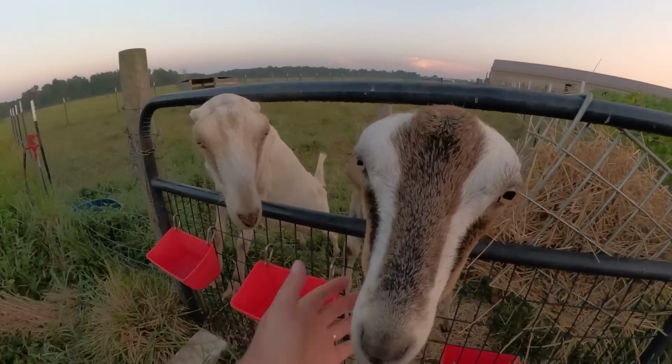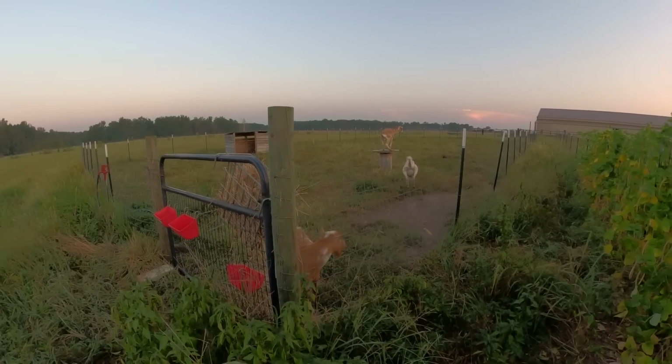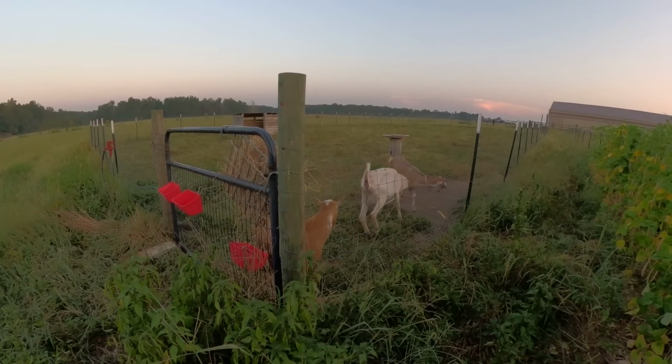Good morning. I don't have your food yet this morning. Okay, so we've met back at the greenhouse, but we're not going in the greenhouse quite yet. We need to talk about the lane. Oh, the girls are feisty this morning.